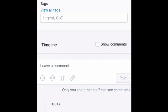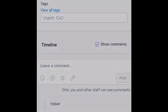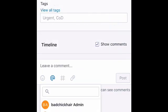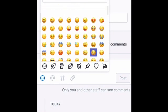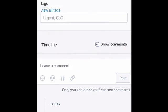Some of the things that you may put in your comment is received 1 package of 3, or received by Brittany, or received by Sarah, or whoever it was received by. That way you keep a running track of who is receiving your inventory. They also have different options where you can choose an attachment to add to the order, or you can add a customer's information, or you can add an emoji. There are just so many things that you can add to the transfer to keep everything organized for you.